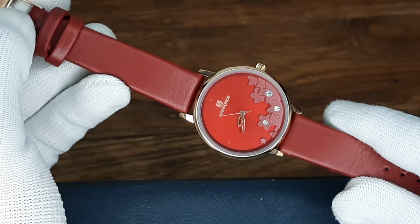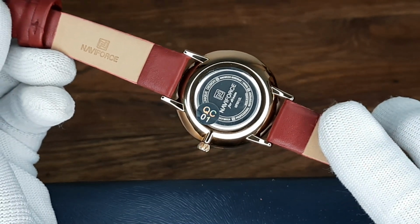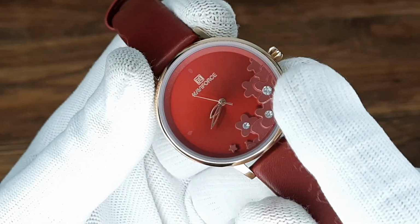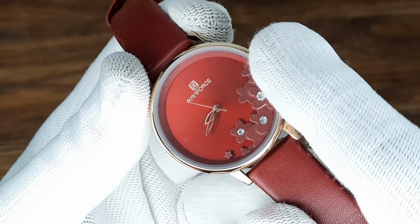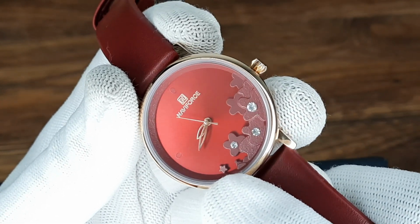The leather strap is adjustable to fit your wrist perfectly, making it comfortable to wear all day long. Just look at this. The dark red maroon dial has a stunning sunburst effect. The 3D designs of flowers, stars, and diamond decorations add a special touch.